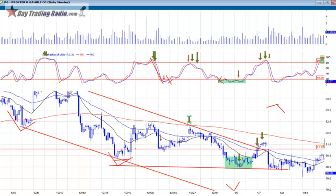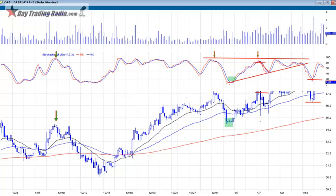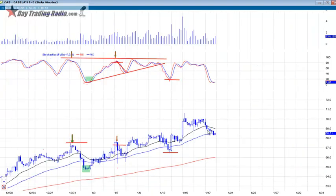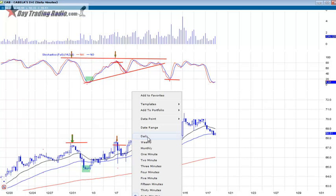Cabela's. We've been trading Cabela's a lot, and that's always been a great sign. And that was the last trade we got in January. What was this? January 7th here, I think it was around here. January 3rd to the 7th was from here to here, and it was a nice little trade. But you could actually see this on the daily, I think.